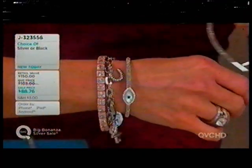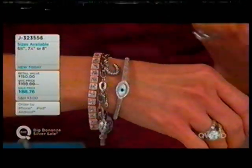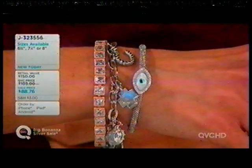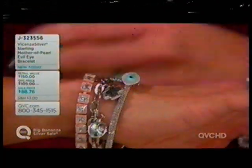So there's another example of how I love to nest things together, and there's a whole lot going on there. A big journey of stories all coming together. And the eye, obviously, as a good luck talisman, as a protection, is intended to be a source of protection. Who wouldn't want a little something of that in their life? Because boy, don't we all just need a little bit.